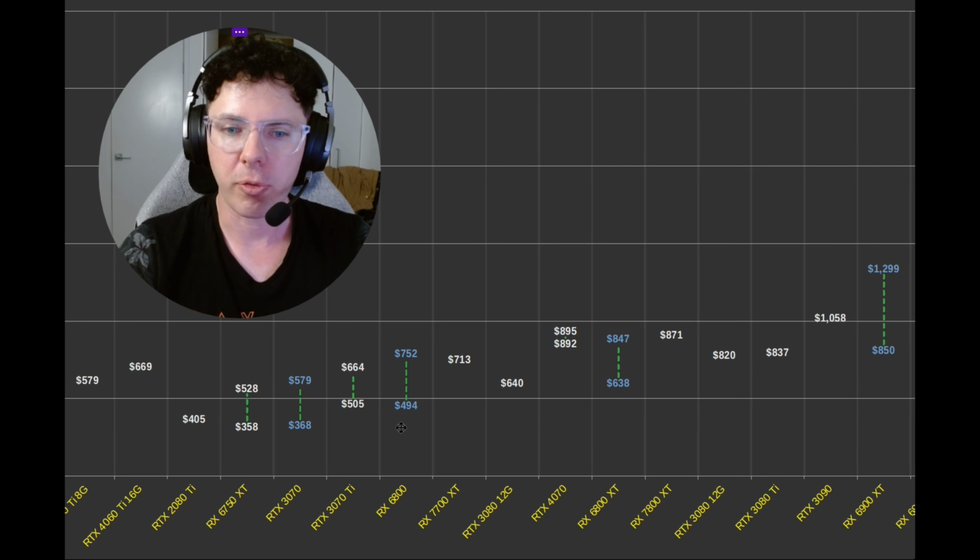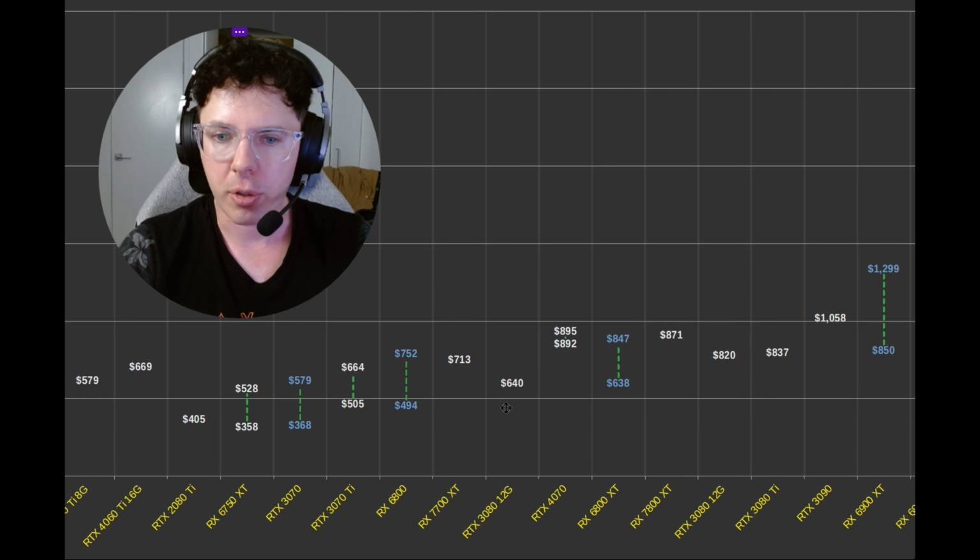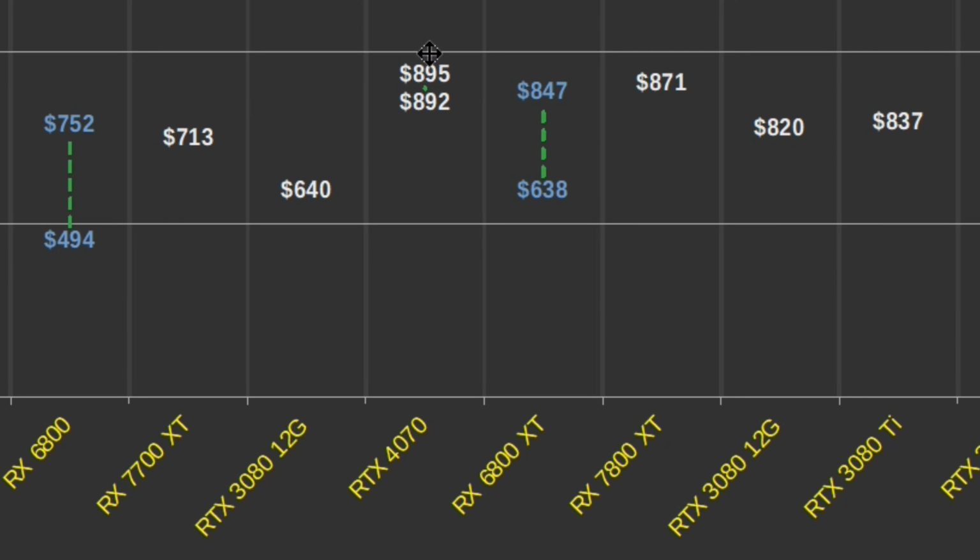Going further up on the performance list, we get up to $895, $892 for the RTX 4070. Not much variance on the used market for those, but you can get more performance and spend only $638 and get a 6800 XT.